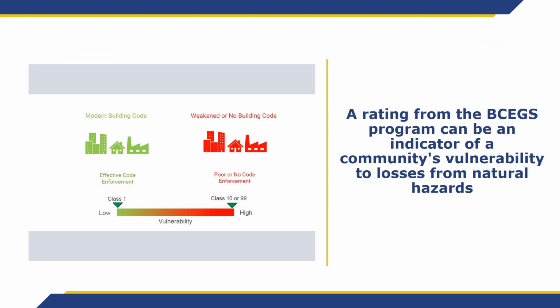A rating from the BCEGS program can be an indicator of a community's vulnerability to loss from natural hazards. With more modern building codes and effective code enforcement, a community is more resilient, with a lower vulnerability to natural hazards. With weakened or no building codes and/or poor or no code enforcement, a community is more vulnerable to natural hazards. The data collected by participating communities is important to insurance providers, but also to FEMA. A more resilient community is reflective of current code adoption and amendments that do not weaken the building codes.